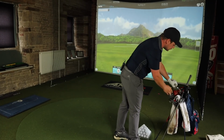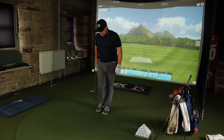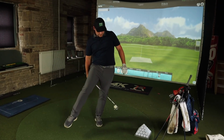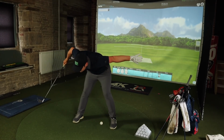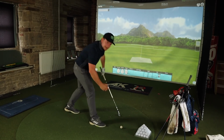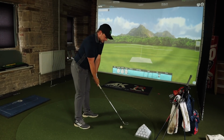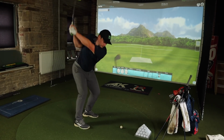Right, moving on to the 7-iron, and after the wedge, I'm not holding out much hope. It has a strange bounce to it as well. Anyway, that's enough of that. Right, 7-iron should be around 170 today. Swinging well, swinging fast. Looks so strange looking down at it.